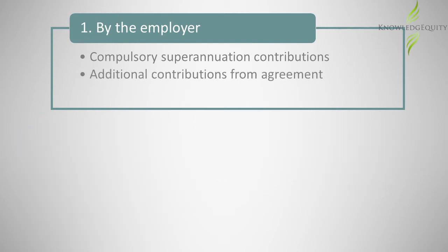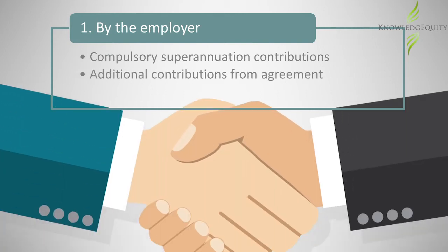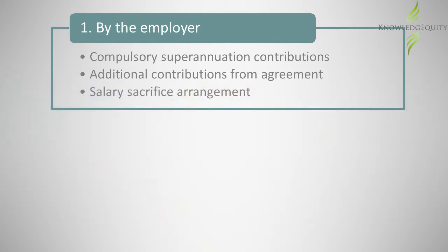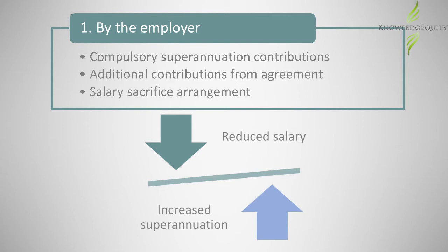Any additional contributions required from an industrial agreement, award or negotiated remuneration package, or via a salary sacrifice arrangement, where the employee reduces their salary and increases superannuation contributions within their existing remuneration package.